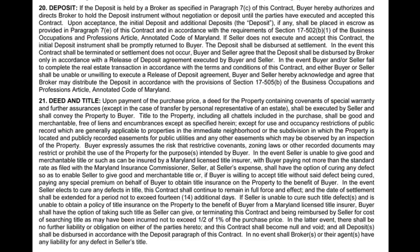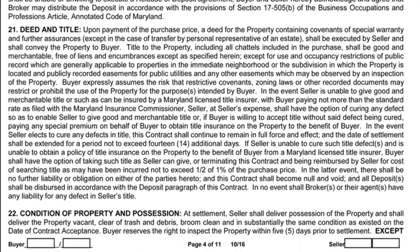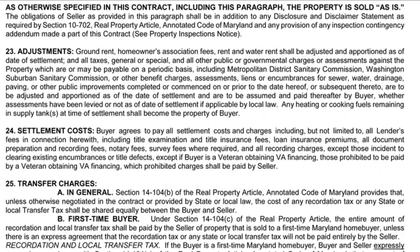Paragraph 20, deposit. This paragraph provides for the placement of the deposit in escrow. The deposit may be placed in an interest-bearing account. Paragraph 21, deed and title. The seller must deliver clear title to the property subject to the normal recorded easements, covenants, and other matters of record. Paragraph 22, condition of property and possession. The property condition paragraph states that the property shall be vacant at settlement and clear of trash and debris. The property should be delivered in substantially the same condition as existed on the day the contract was accepted. Unless otherwise specified, the property is sold as is.